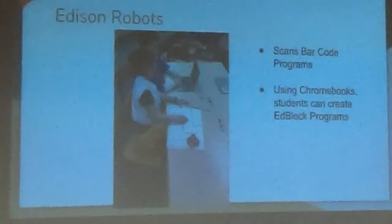Also, we're using the Chromebooks that students use, block programming language to make the bot go. In this particular slide, they are programming the Edison to navigate through a maze. Here they are again. The Edison will follow a flashlight, and here's an example of block programming language.